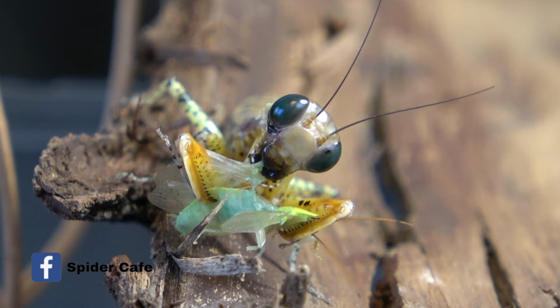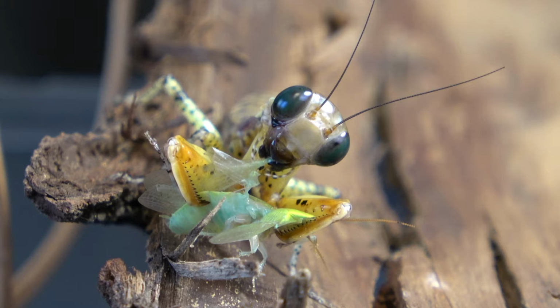They are awesome as feeders because the adults can fly and they can climb, so even the arboreal species get to them and everybody enjoys them. I mean, look at this mantis.